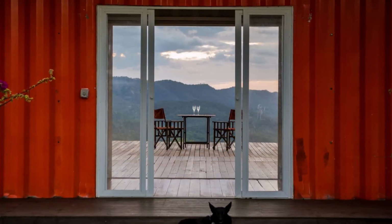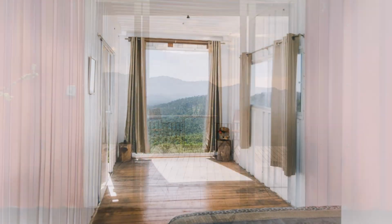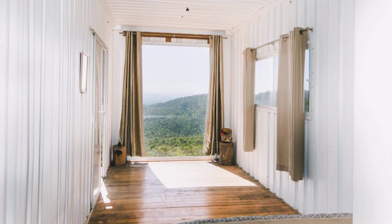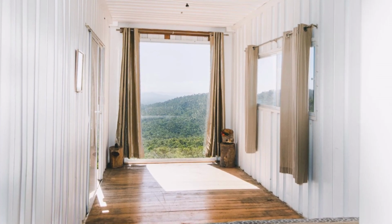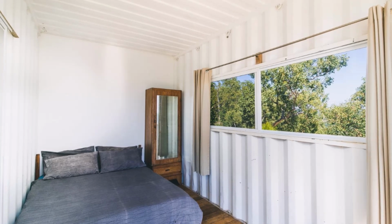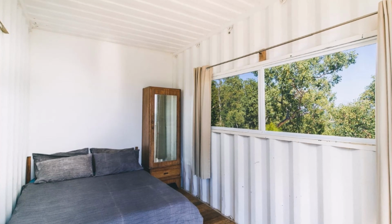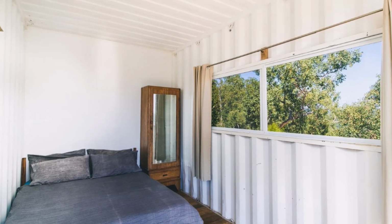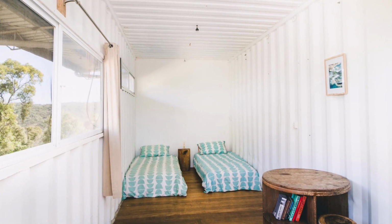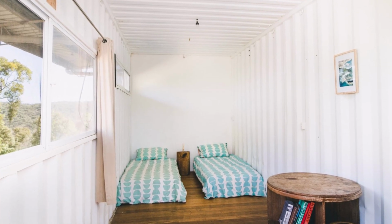By installing large sliding glass doors, the home is able to open up and blur the lines between inside and out, perfect for sunny afternoons and warm evenings. The corrugated container walls are also visible throughout the interior and are painted off-white to create a sense of openness, awash with natural light from the sizable glass windows. The floors are finished with timber milled from the property. The hardwood floors add a warm atmosphere to the house.